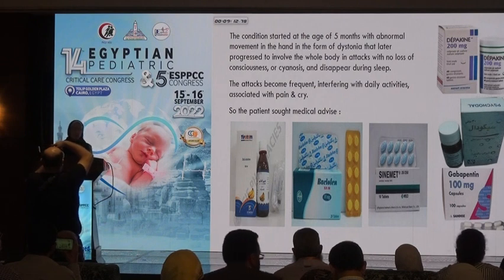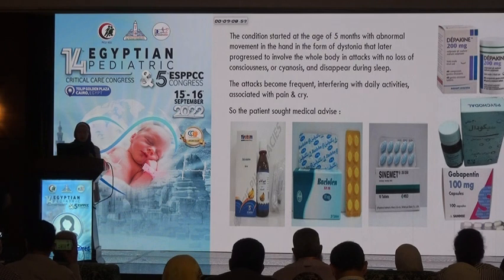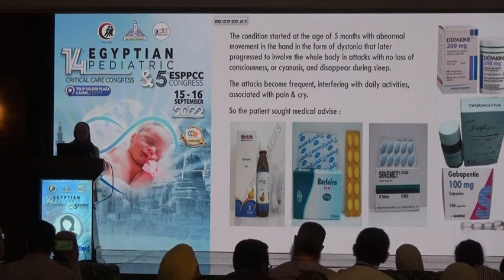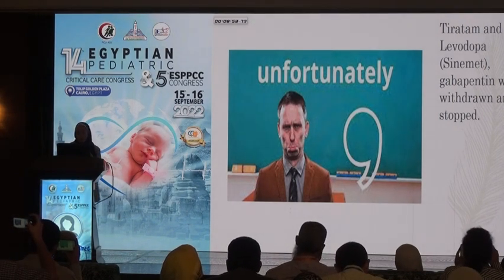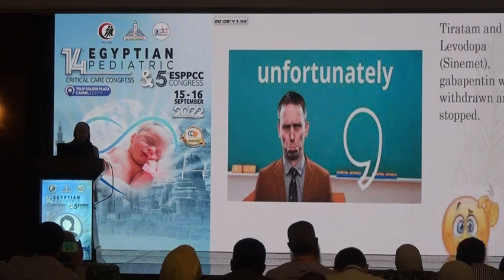The patient sought medical advice and started to receive an anticonvulsant in the form of Tiratam. Also, he received baclofen, Tenamant, gabapentin, and Depakine, reaching the maximum level of the anticonvulsant. Unfortunately, the patient did not improve, so Tiratam, levodopa, and gabapentin were withdrawn and stopped, but the patient still had frequent attacks of dystonia.